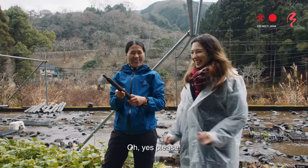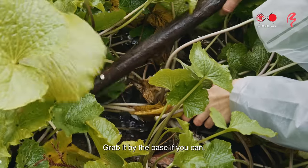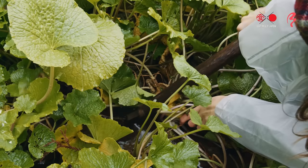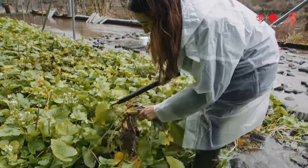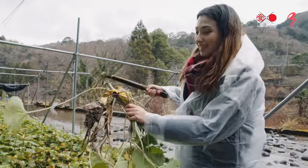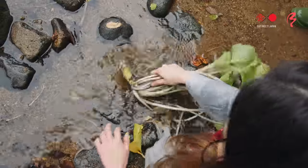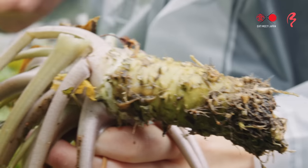Okay, so I'm gonna grab the roots and then kind of scrape. Okay, I got it! Oh my gosh, that's a big plant! There's a lot of like little tiny roots on the actual wasabi root. Well, this is the part that I'm used to seeing at fancy sushi restaurants.